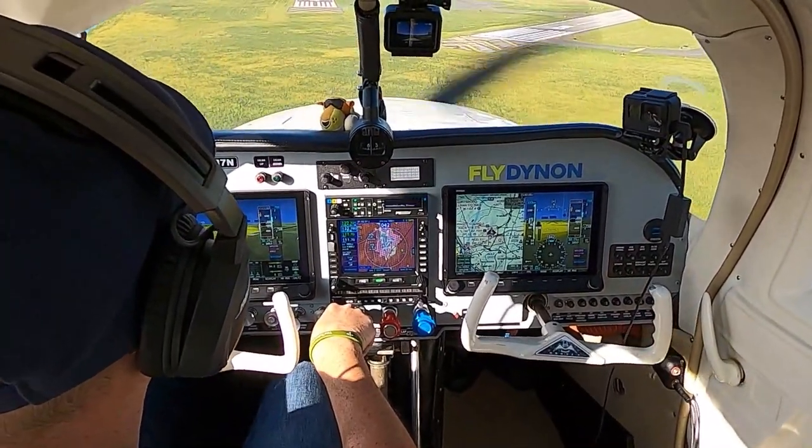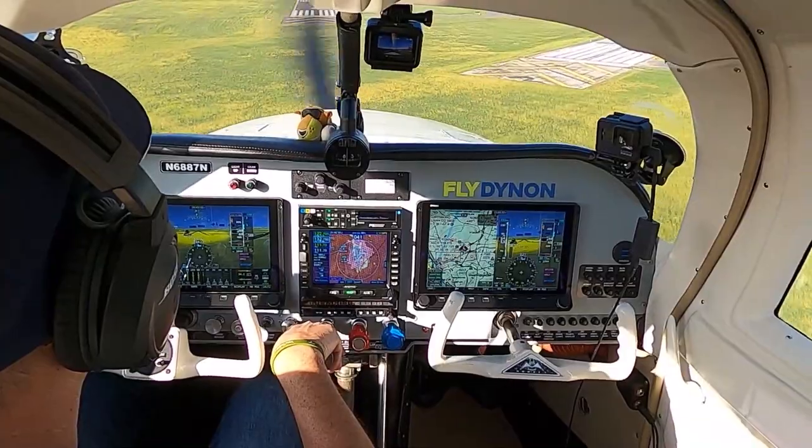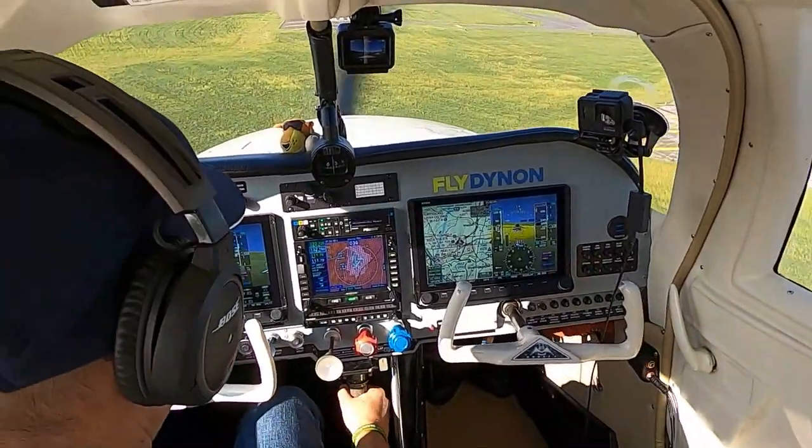Orange County traffic, 73 Delta Alpha is clear of runway 4. Clear check.